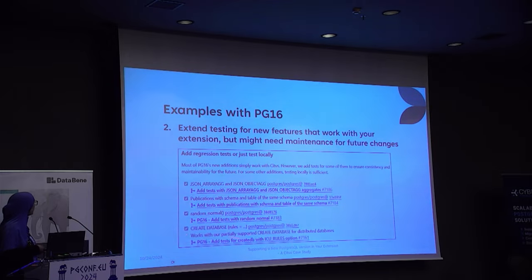And another example is the create database. Prior to PG16 support, we weren't distributing this command, but there was this rules option added to it. So we were partially supporting it, in the sense that we were giving the user a workaround to create the database both in the coordinator and the worker nodes. Now we fixed that workaround by adding some tests, and we make sure that the user is running the same command in the worker nodes with the rules option.